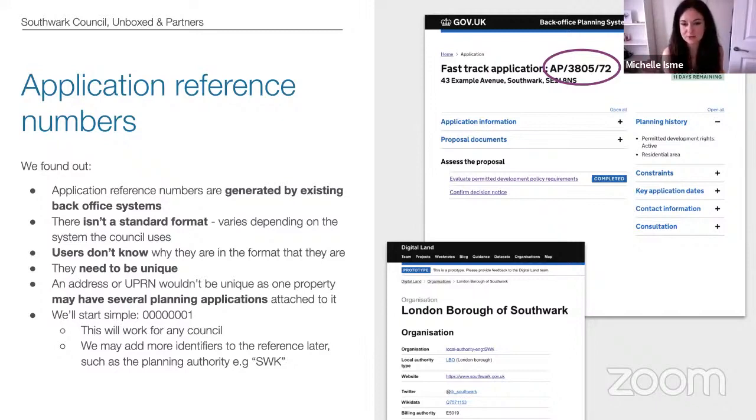We're just going to start with an 8-digit reference number, starting at 1 and counting up, regardless of what kind of application it is, and also regardless of which council. So this will work for multiple users for now. We may add to this later on. For example, add more identifiers to that reference, such as something that identifies the planning authority. So in Southwark's case, that might include the letters SWK.